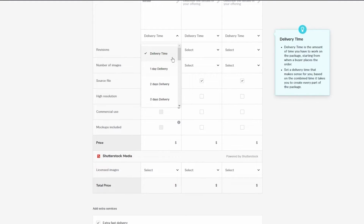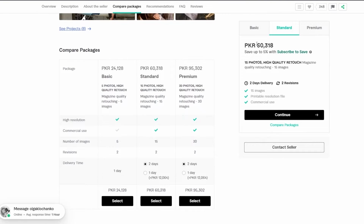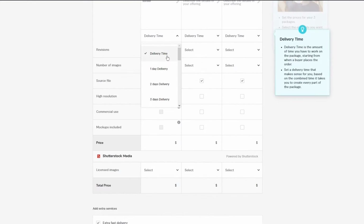And obviously set the delivery time. As you can see, this user has set the delivery time for basic as 1 day, standard is 2 days, and premium 2 days as well. So just keep a good delivery time.